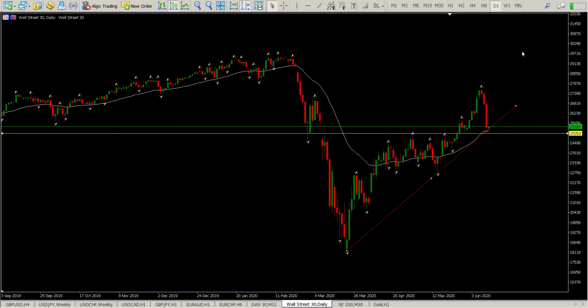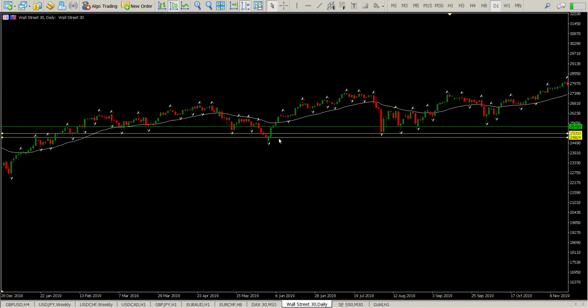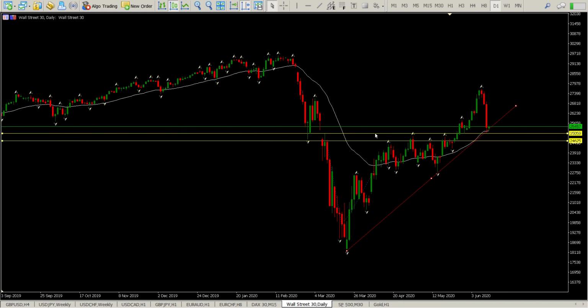Normally what you want to do is you want to see the pullback and then get in for the sale. Question on my mind now is, is the selling over, or is there more to come? Okay, so I'm just putting in these two levels here. You can see there's a swing low there, and then we have another swing low right over there. Let's see how that lines up with this mess here.